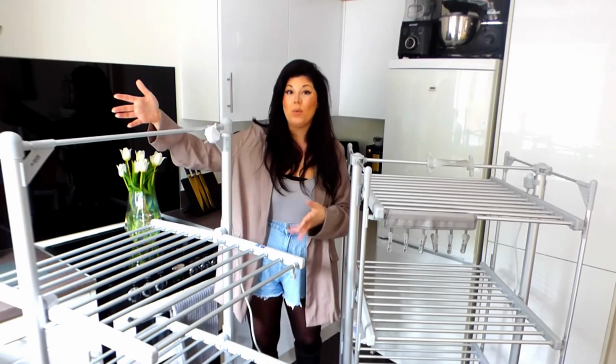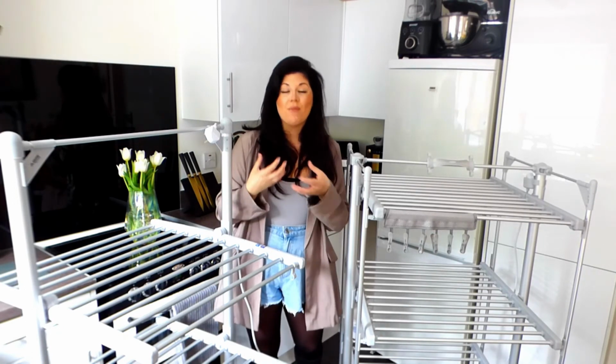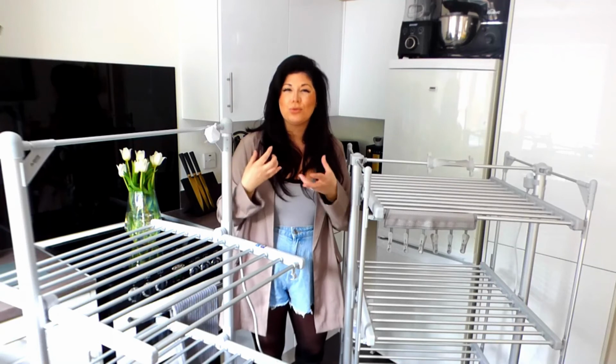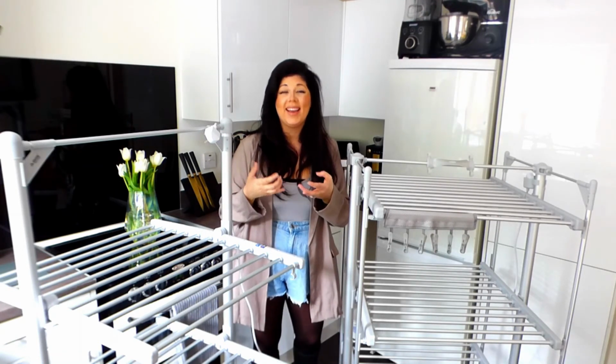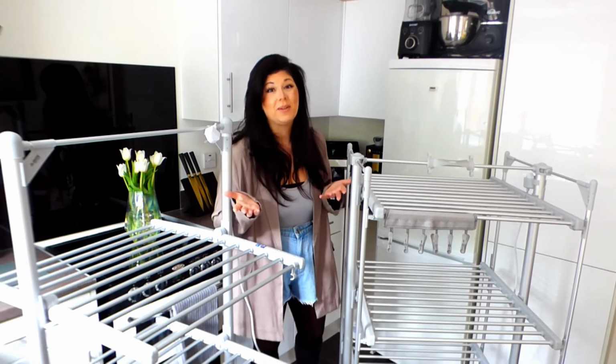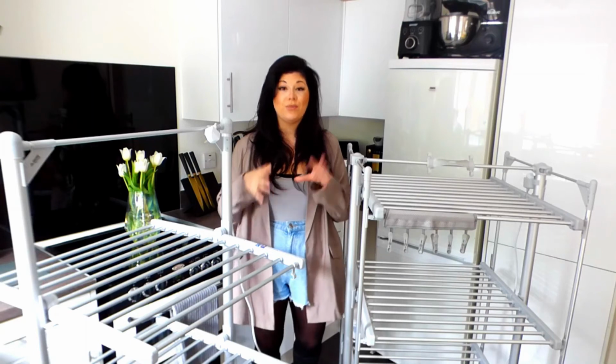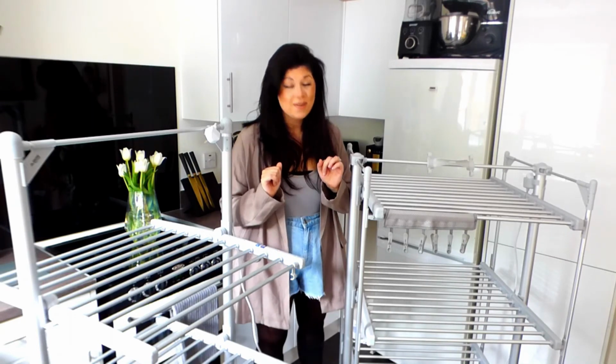Whenever I have dried our washing out on the line before, I don't feel like it holds that laundry smell. It almost smells like, we're in 2022 guys, it smells like pollution. That's what it smells like. So I do like that about these. Our washing smells fresher than it ever has done before.